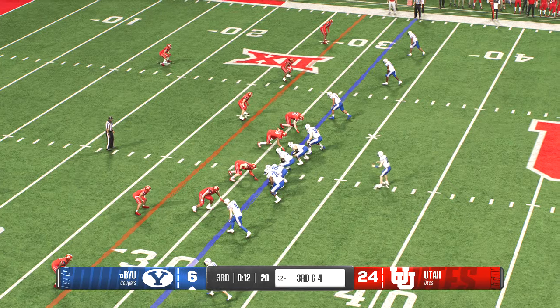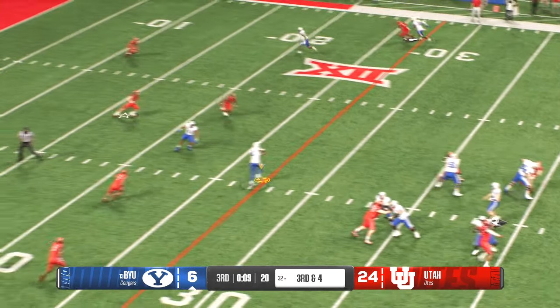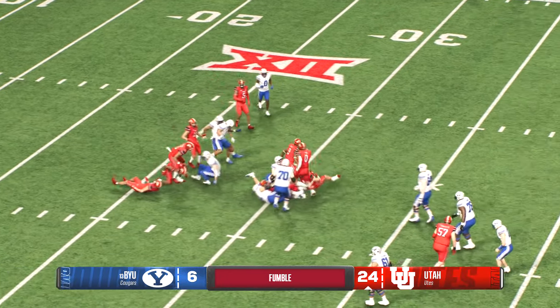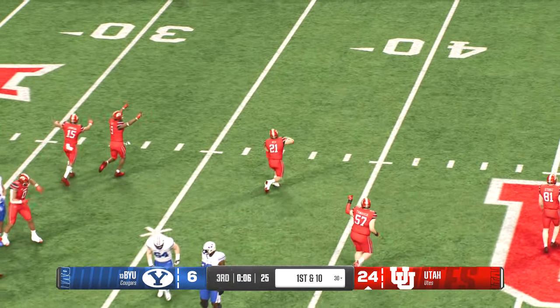Urgency now for the offense. They'd hate to come up empty on this drive, down multiple scores. Caught over the middle. It's Roberts. And the ball to the ground. Defense recovers the fumble. Big takeaway.